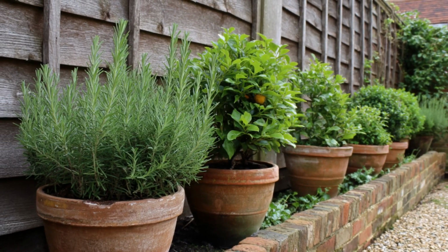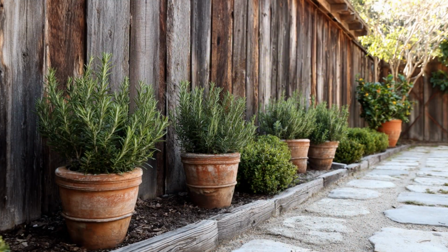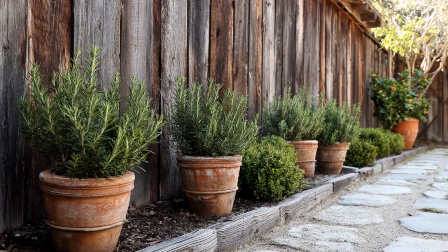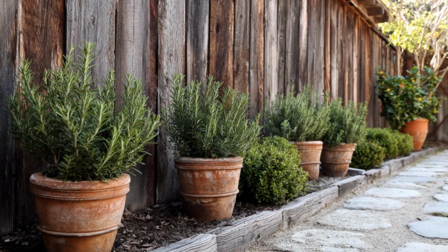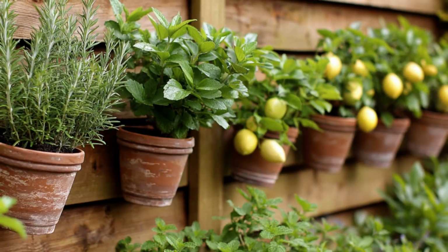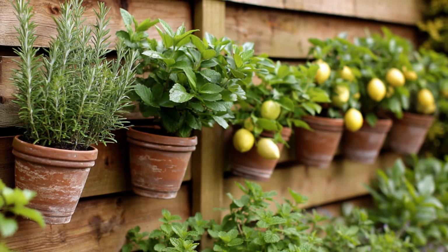A rustic wooden fence supports climbing beans or cucumbers, maximizing productivity in tight corners. Every element serves dual purposes, nourishing your table and delighting your senses. For a touch of romance, train flowering vines like honeysuckle alongside edible plants. Your front yard becomes both a pantry and a paradise.